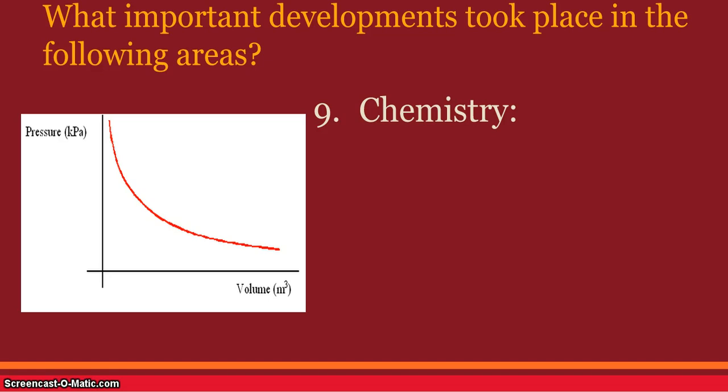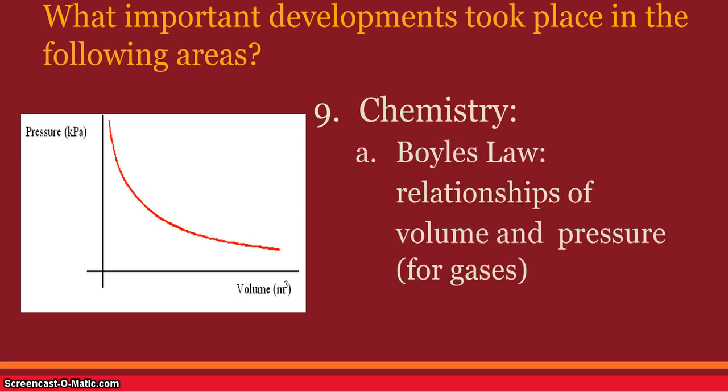Finally, the last part we're going to talk about is important developments that took place in chemistry. So a couple things that you need to know. First, you need to know Boyle's law came out. Boyle said that there's a relationship between volume and pressure for gas. And then another thing that you should know is that, lo and behold, humans discovered oxygen. Now, they'd been breathing it for a pretty long time, but they actually discovered the element and realized how important it was to human existence.